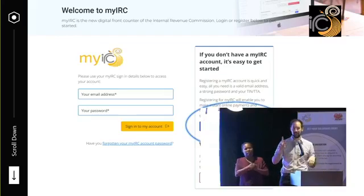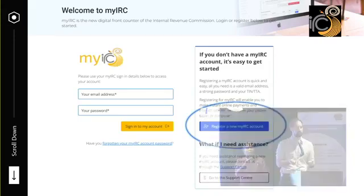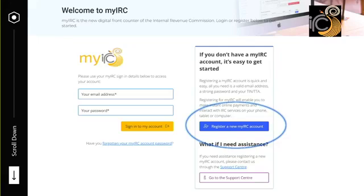The second thing you're going to need is, once you have registered a TIN, we need your TIN number, okay? So MyIRC, for the moment, is only available to those with a TIN number, okay? But in the future, that will change where you can register an account regardless of if you have a TIN, and that's later down the track, but that will be happening.